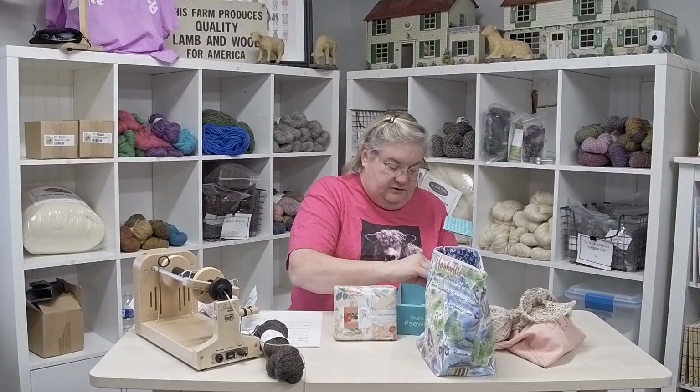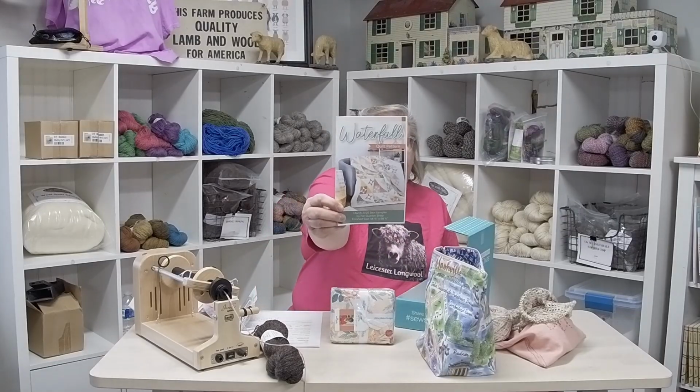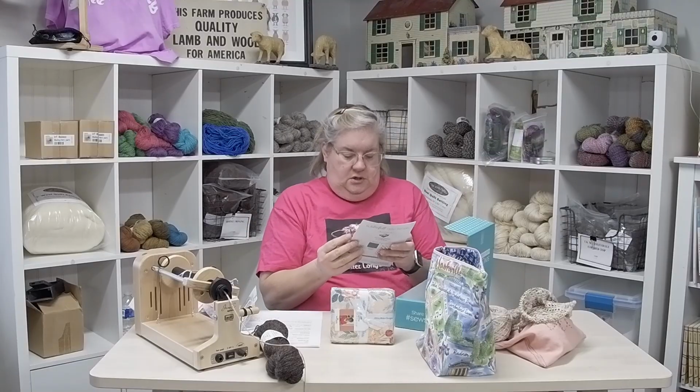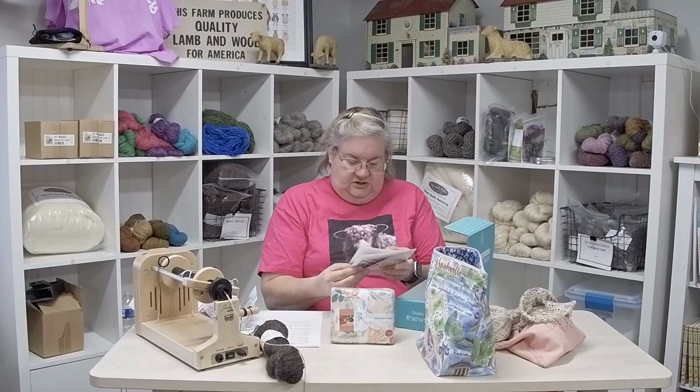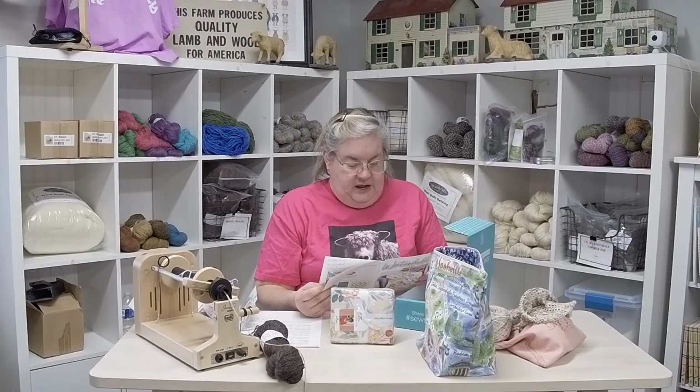Here is the pattern for the month, because every month you get some sort of a project. So we got this package of fabric, and we got the waterfall quilt pattern. I don't know if you can see that, but it is very attractive. I would have put up a photo, but I didn't open the box because I was waiting for you. It turns out to be 56.5 by 68.5, which is a nice lap size quilt. Don't hate that. I tend to like bigger projects.